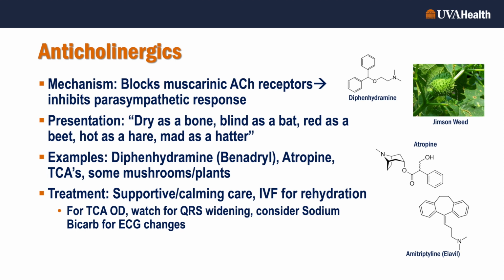Red as a beet, there is a decrease in precapillary tone, which causes flushing to the skin. Hot as a hare. These patients, again, we've already talked about their inability to sweat, and typically they are also very agitated. And you see the next one again, mad as a hatter.